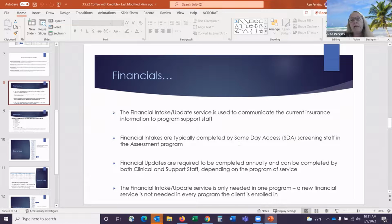Financial intake updates are required annually, or if there are changes, but that's usually done in the program. The updates can be completed by clinical staff and support staff, depending on the program of service. Most of our updates are done by case managers. The financial intake update service is only needed in one program. You don't need to do a whole new financial just because you're opening someone in a different program. We use the one and then we do an annual one. That's all we really need.